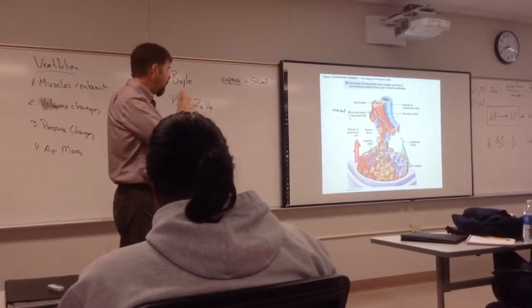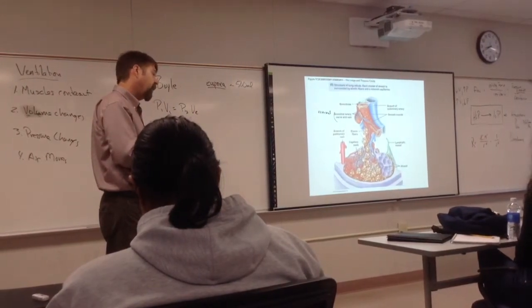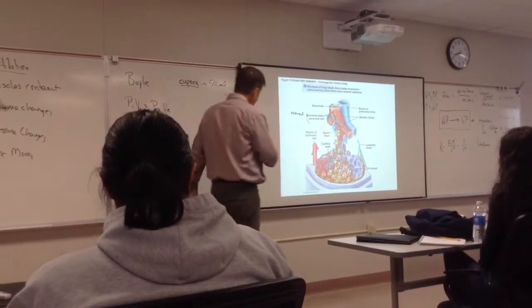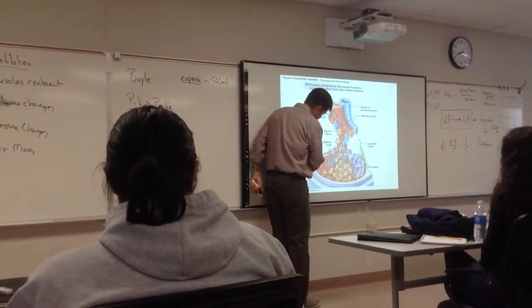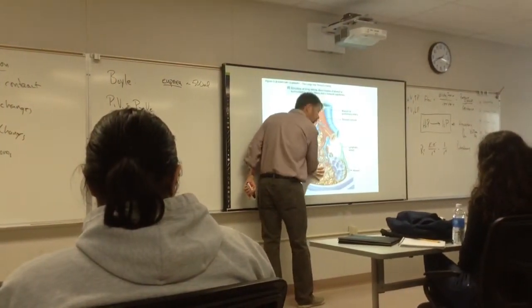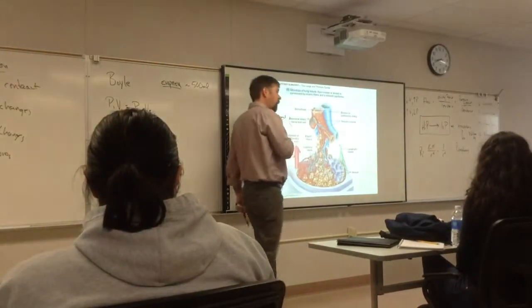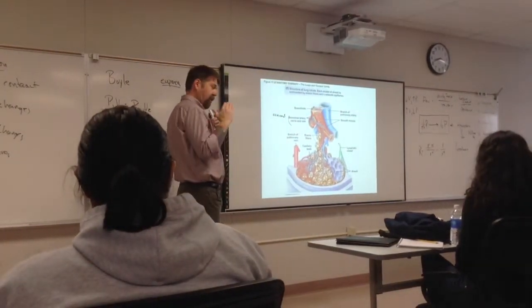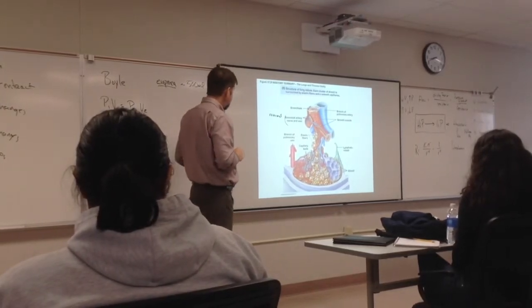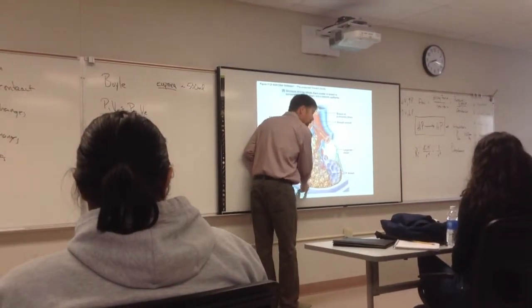Now, each lung is surrounded by a serous membrane, just like a lot of organs are in the body. And this serous membrane is called the pleural membrane. Okay? And there is a visceral pleura here. It's a double membrane, just like everything. A visceral pleura right here that is attached to, if you will, the organ, the lung. There's a parietal pleura along the outside, and this parietal pleura is really attached to the internal surface of the rib cage.